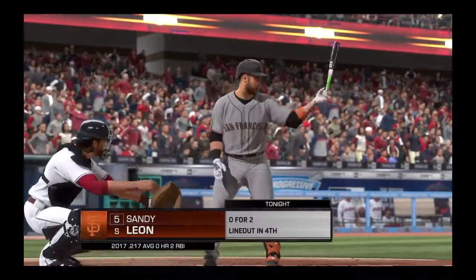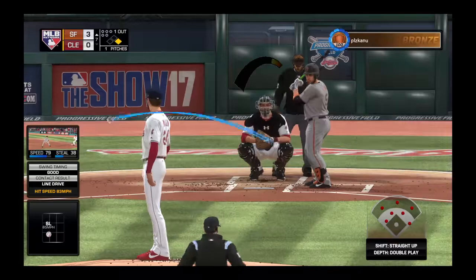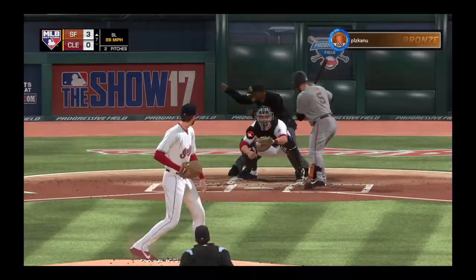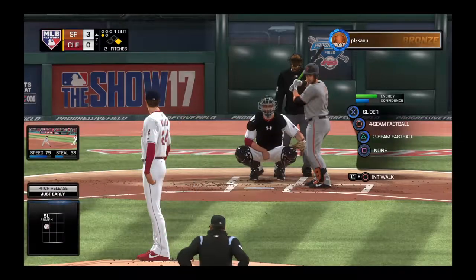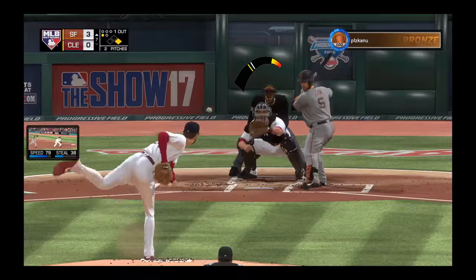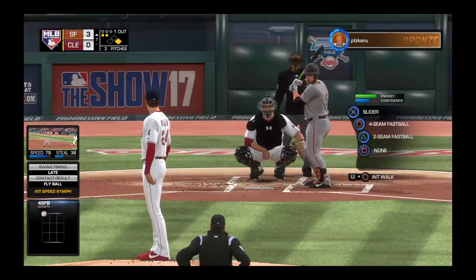Striding into the box, Sandy Leon. He started out the evening 0 for 2 so far. Ready to deliver. Here's the first pitch. Takes a look at one catching the outside corner. Ready with the 0-1. And this is popped fouled off to the right and back into the seats.